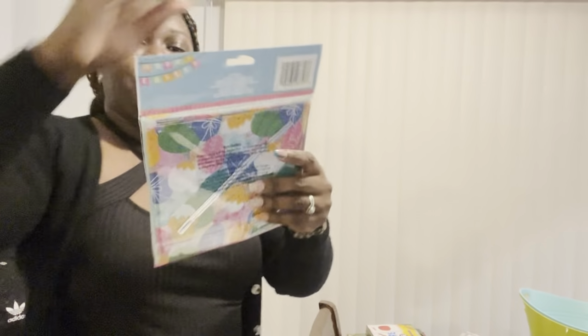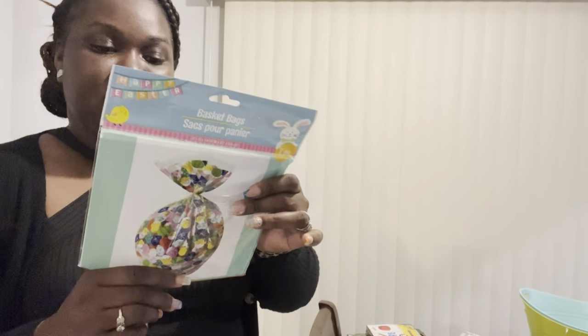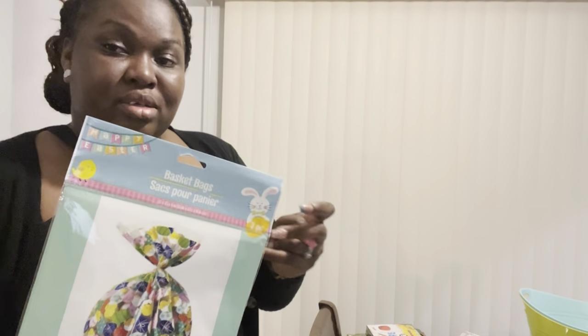Then I also got this Easter basket bag, these little bags, to cover over the basket. So we're gonna see what we do with that. I'm going to try to make half of the basket right now. So I'm gonna go ahead and start putting this stuff into the basket, and I'm just gonna show you guys how I'm gonna do it, okay?